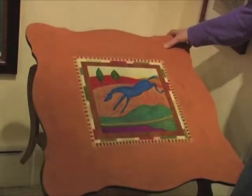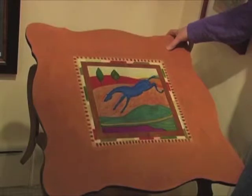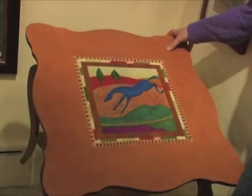I wanted to show you briefly this little table that's in my gallery. I think it's kind of a fun piece. It's called Blue Horse, which is pretty obvious, but it's just a fun thing. I did this with acrylics and oil on that, and just nice fun colors and a nice flow to it.